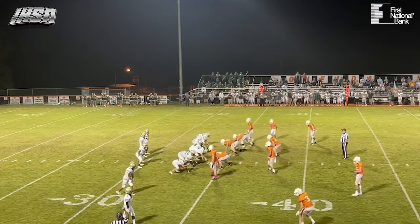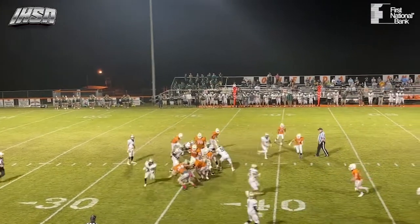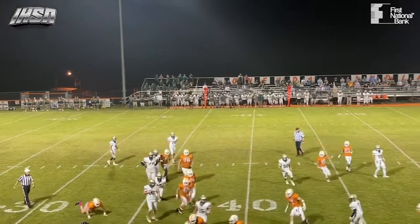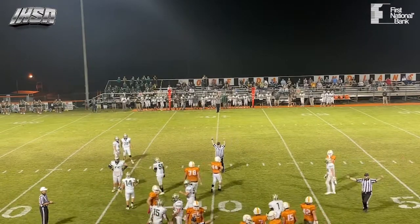Zadrian Fickey from the shotgun. Webb to his right, Moran to his left. 2 receivers to the right. Here's the snap, give. Moran sweeping off to the right, and he's going to get to the 35, stutter steps, and then takes it out of bounds at about the 39.